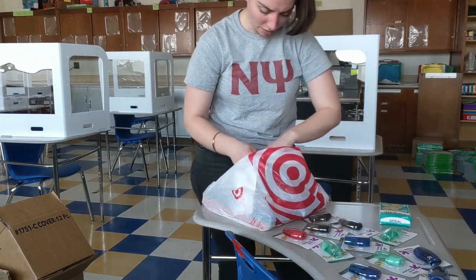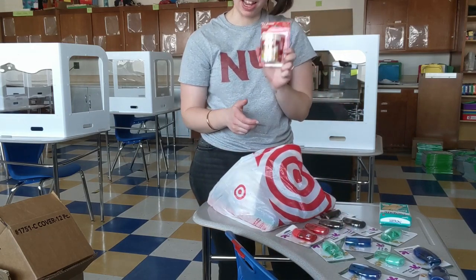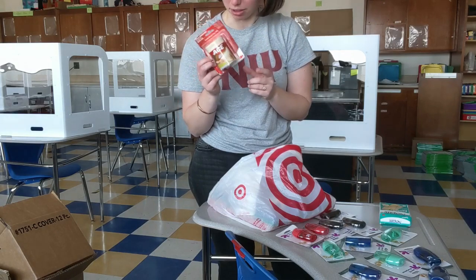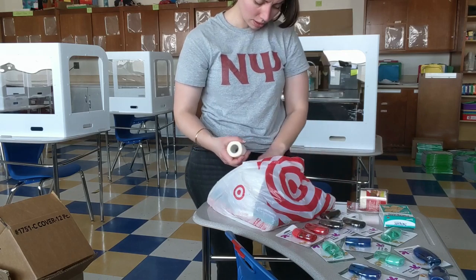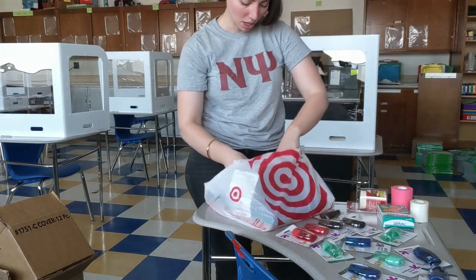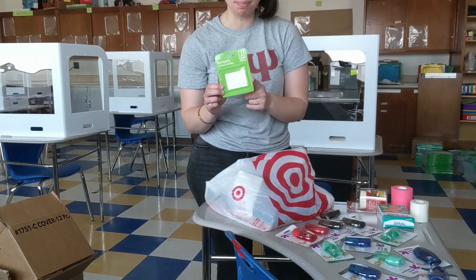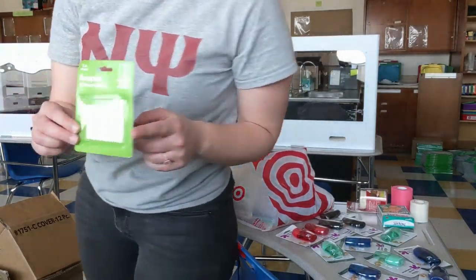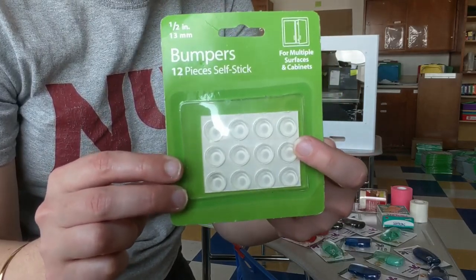Oh, you know what? I remember what I was gonna do. Ace bandage. Probably just take this one home. Athletic wrap and tape. Probably also take those home. Bumper dots. These are super good for cabinet doors. I'm actually maybe gonna put one of these in the staff bathroom because the door slams like nobody's business.